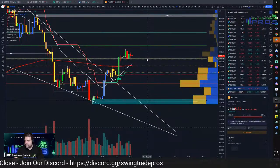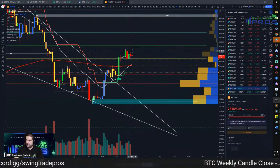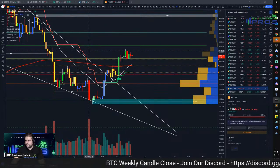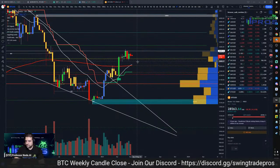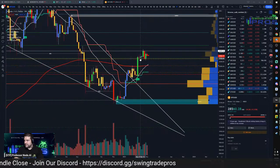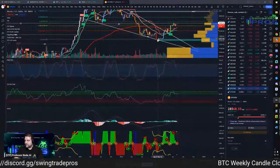I'm going to retest the bottom of this range again. Looks like we haven't really been able to produce a higher high. 30.4K on the weekly is the area to look to break. All right, this region right here. So coming back down here to test this 27.6K region could be in the cards if we see continuation to the downside.